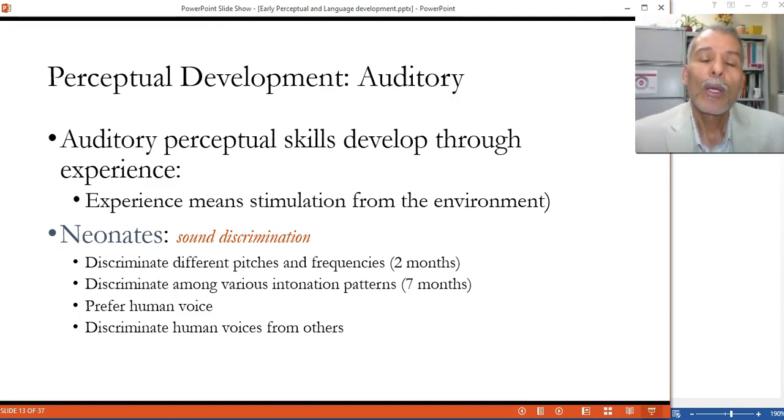So we said that the baby is able to recognize the mother's voice before birth. The baby is able to recognize the language of the mother before being born. At birth, the baby is able to discriminate the mother's voice and will tilt the eyes in the direction of the mother's voice. And again, they would recognize the language of the mother compared to another language.